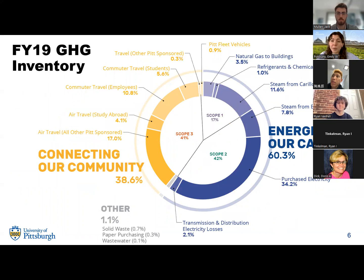So this here is our fiscal year 19 greenhouse gas inventory, just a snapshot of it overall. We have much more detailed information on this available on our website if you'd like to dig in. The reason why we're using the fiscal year 19 inventory for reference here rather than 2021 is that 2021 was heavily influenced by the pandemic. We see significant reductions, especially in the connecting our community section in the 2021 inventory because people weren't commuting as much for work. So as more of a realistic baseline to refer to for this discussion, we're just looking at this fiscal year 19 inventory.